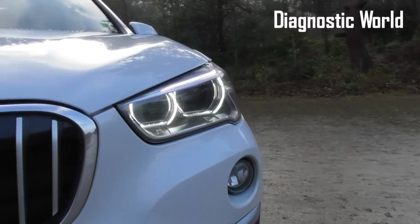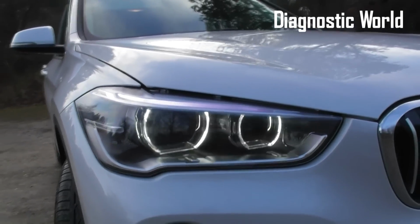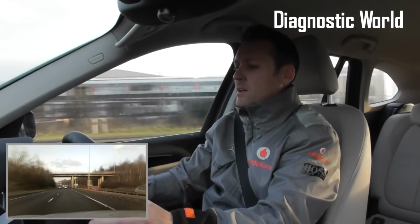I know you're never going to get the figures that they produce in the brochures. Those kind of figures you'd only ever see in a lavatory. But who drives in a lavatory? So the 30 mpg in this car is a big minus. It's a big thumbs down.